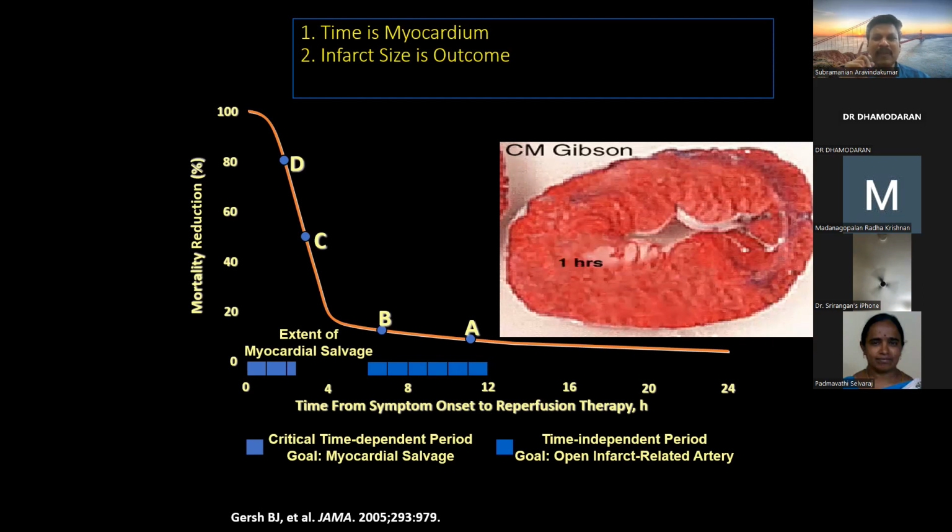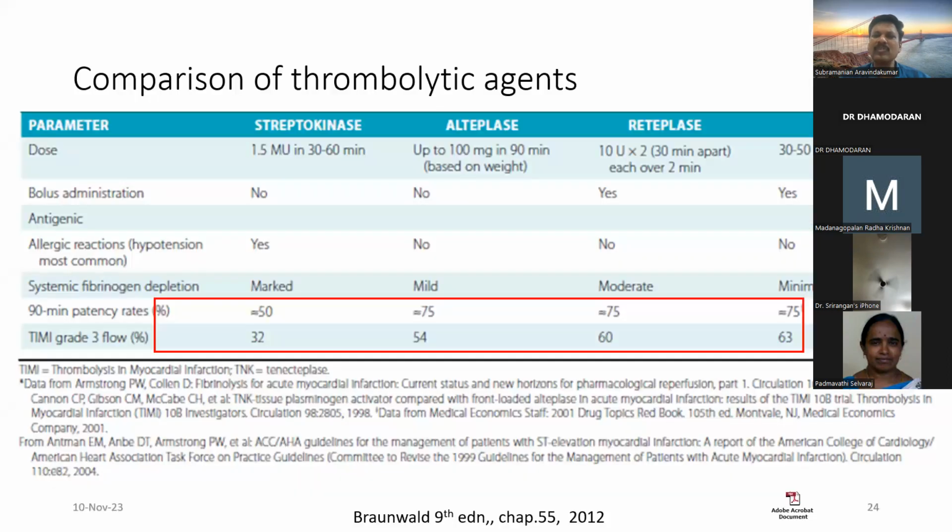Don't waste time. Whenever you see an ECG and typical history of acute MI, do not waste time. You have to either thrombolyse or send the patient for a primary PCI. So we have to act very quickly. The cartoon clearly shows how difficult the necrosis is and how rapidly the necrosis propagates.